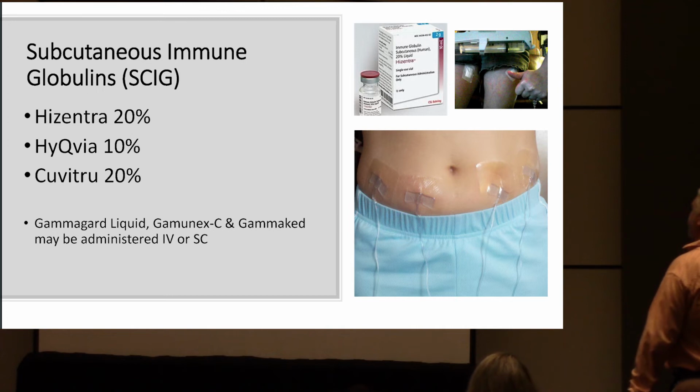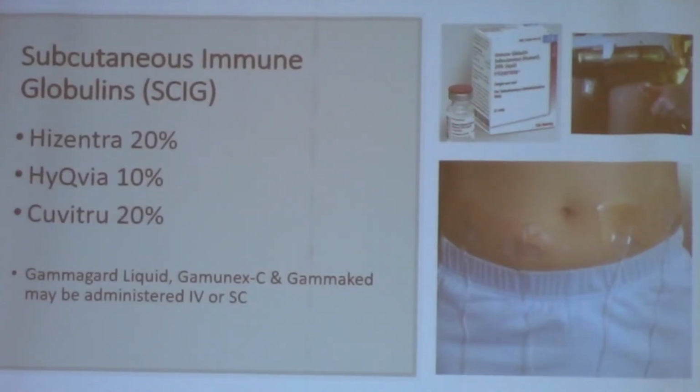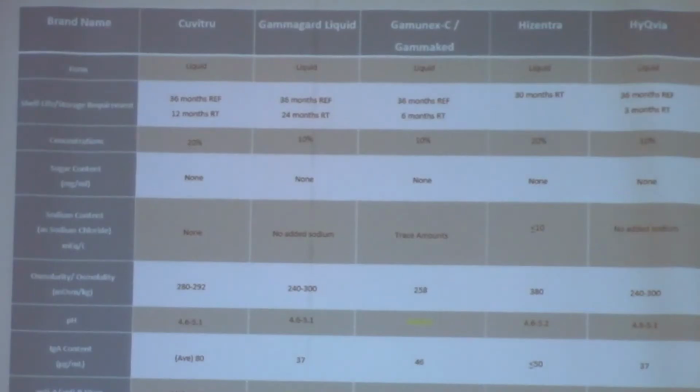But if you'll look here with the subcutaneous immune globulins, here's, for example, Hizentra. It comes in a vial. It's drawn up into a 60cc syringe, put in a syringe pump, and then it's administered under the skin. But what's unique about this is patients can be taught to do this themselves. Not all do, but the great majority end up self-administering their sub-Q. And so you can imagine some benefits if you were not having to wait for a nurse to be scheduled, or if you were traveling or what have you. That's just one of the advantages. We'll talk about some other ones.